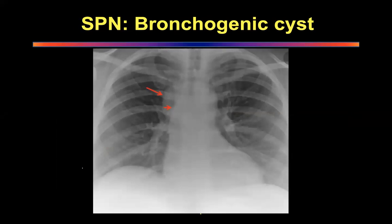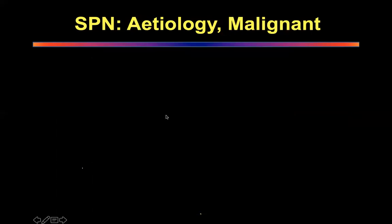Okay. Bronchogenic cyst, as I told you, is usually more medial, more central, and it will be seen within the parenchyma or along the airways. So you have to follow the airways on the CT and you will see a bronchogenic cyst.